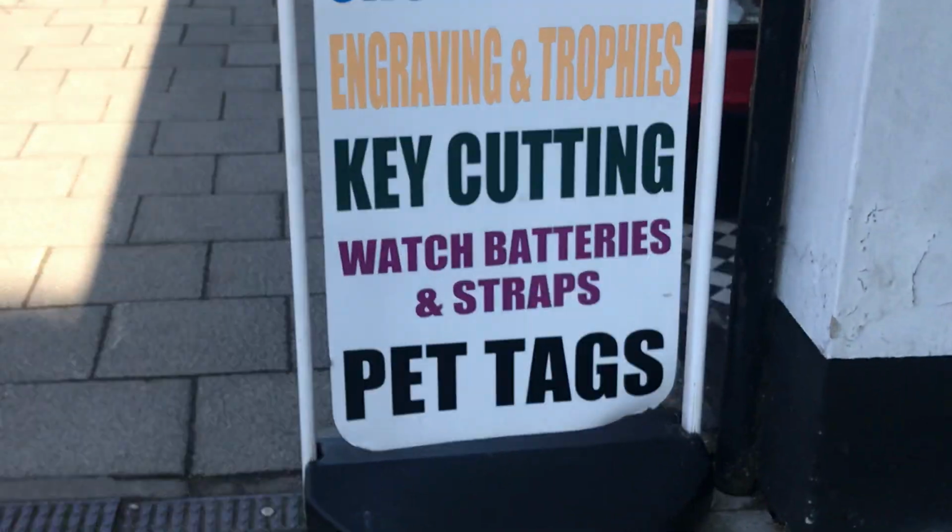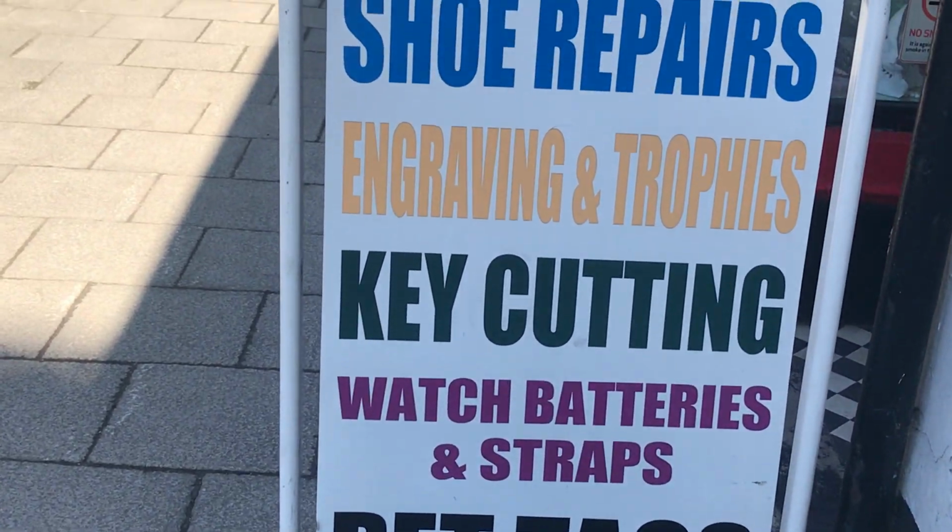Some of the shops are shut. This is where I go for my watch batteries, engraving, shoe repairs.